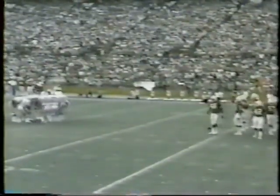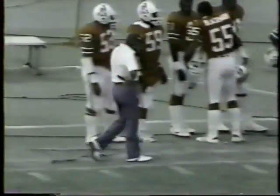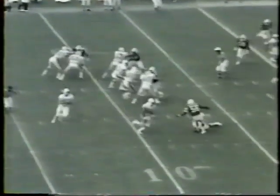Now Woodley's calling his own plays. As long as he's ahead by 14 points, he's doing a good job. Last week he had a little problem against Buffalo, but they have a very aggressive defense. Rolling right. Throwing. Incomplete. Third down, goal to go. Nat Moore, the intended receiver.